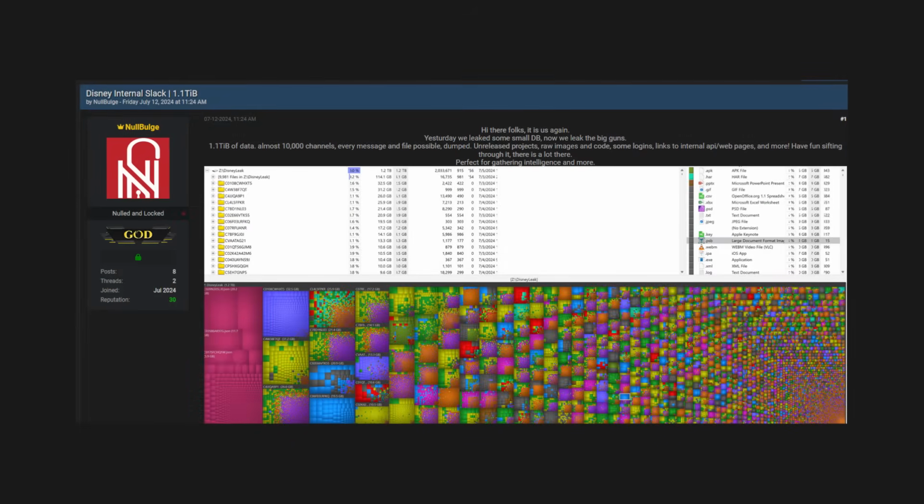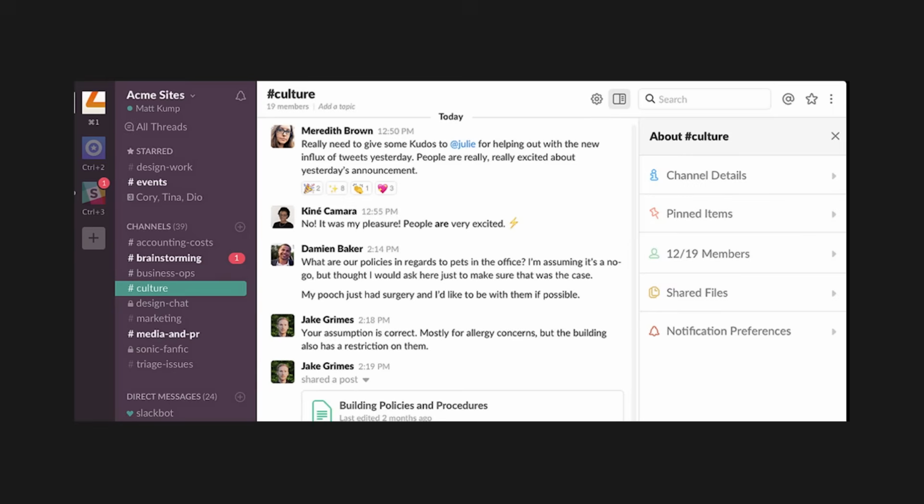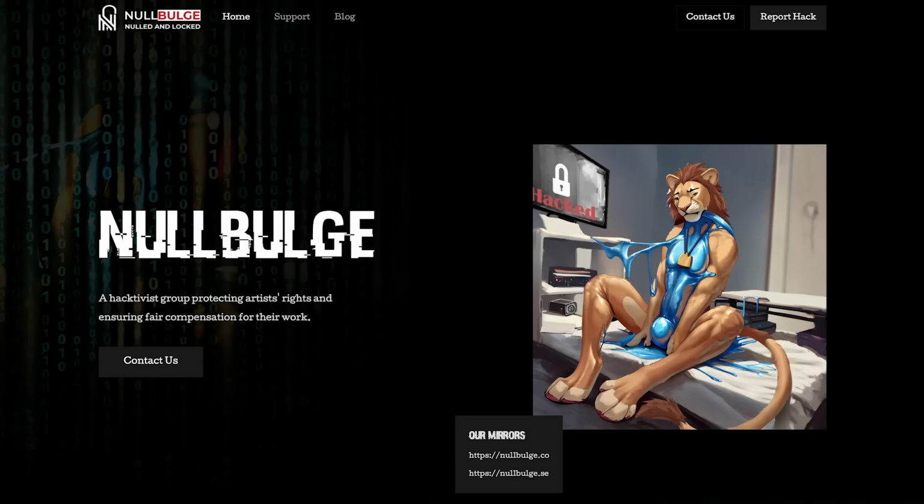And so in July last year, they leaked 1.1 terabytes of data from Disney's Slack. If you're not familiar, Slack is essentially Discord but for corporations. Hackers love gaining access to a company's Slack because it tends to be a goldmine for all kinds of sensitive data, and this was no exception. Included in the dump was details on unreleased games, movies, financial data, a whole load of stuff. But whilst the leaked data was legit, we now know that the story behind the leak absolutely wasn't.